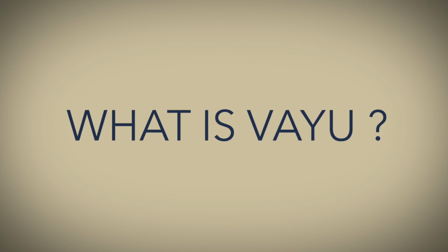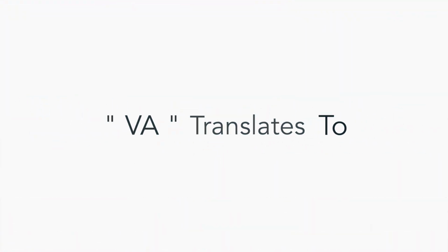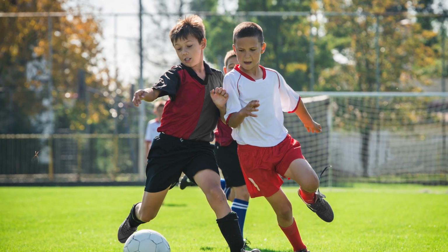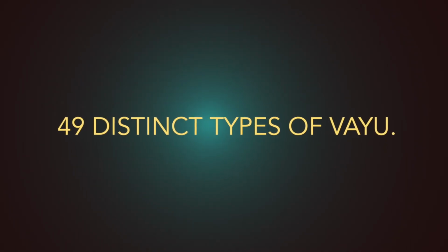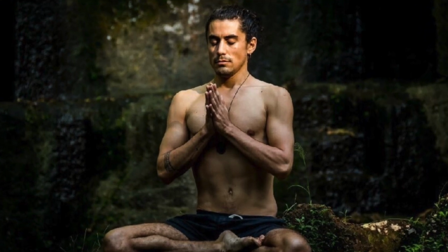What is Vayu? The Sanskrit word Vayu translates as wind, and the root Va translates to that which flows. Thus, a Vayu is an energetic force that moves in a specific direction to control our bodily function and activities. The ancient yogis found 49 distinct types of Vayu in the body. Only 5 of the main Vayus, or pancha pranas, are important for yoga practitioners to understand.